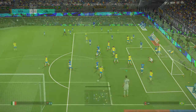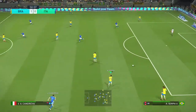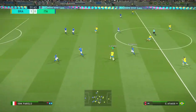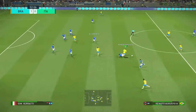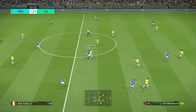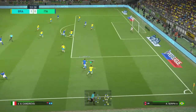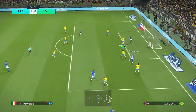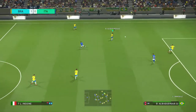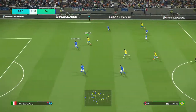It's out for a goal kick. Renato Augusto. Parolo. Immobile has been found. Candreva. Room for a shot. Gets up to head it! Decent attempt, but not quite good enough. Italy just served up a reminder of how good they can be on the break. Their method is clear. Now it's Neymar.